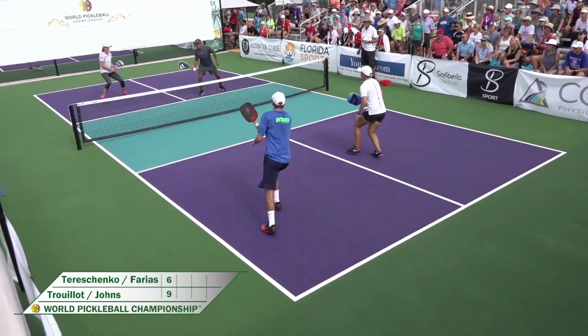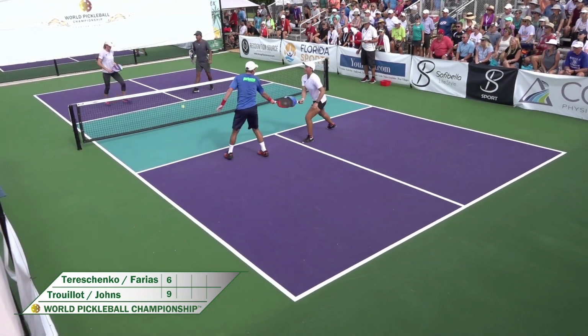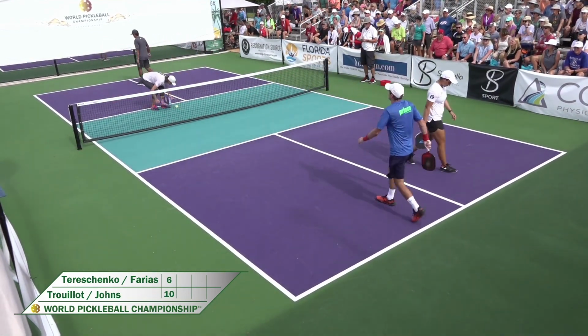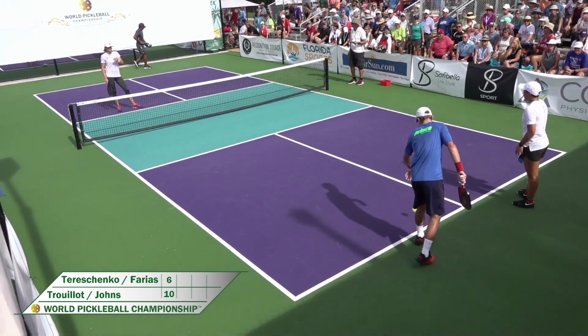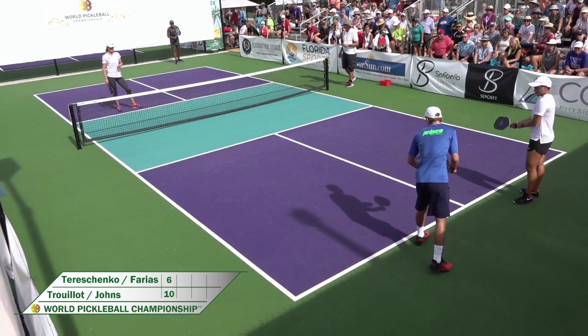For sure. It's a good drive by Collin. Then he comes up and rips. Wow. See, that's the athleticism that you see in Collin Johns, because he rips his third and he didn't wait around to see what they were going to do with it. He went ahead and just attacked and got the ball he wanted to put away.